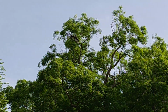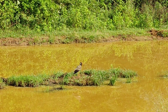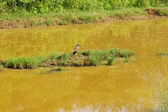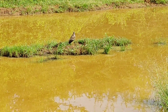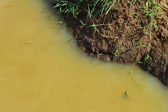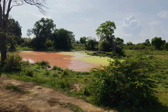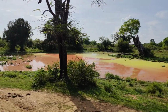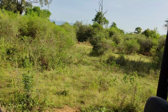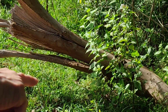Couple. You see the couple? There's two. Little frog. The leopard's behind it. There's so many. Oh, it's on the edge. It's on the tip.